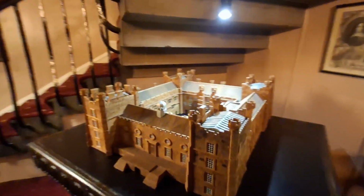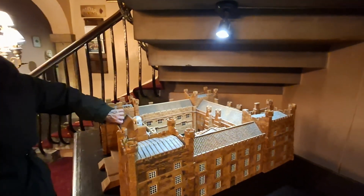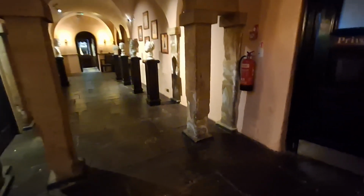That's a big lump of furniture. A model of the castle. Is that made out of Lego? No, like resin. Now these floors, they have to be coated with, I can't remember the name of the stuff now, but it's a special resin or coating that you have to put on to maintain them. We're going up there shortly anyway. Take you through this bit.